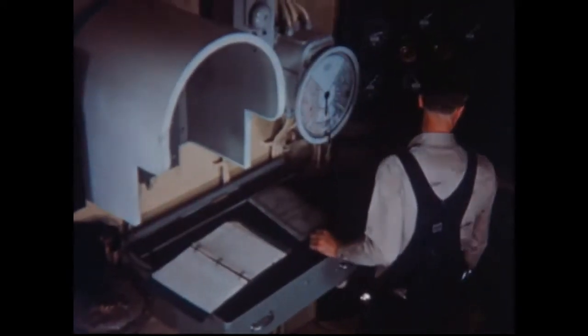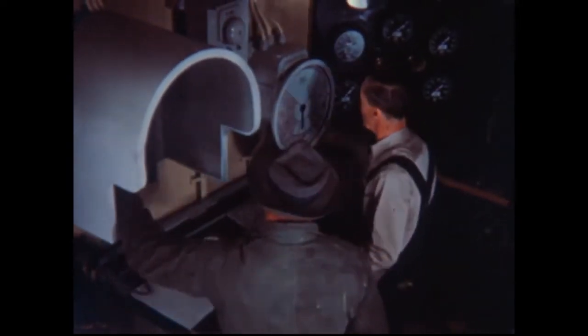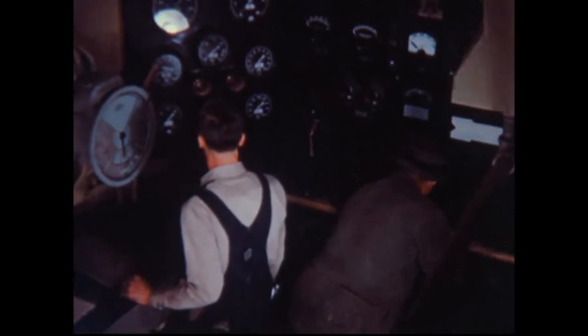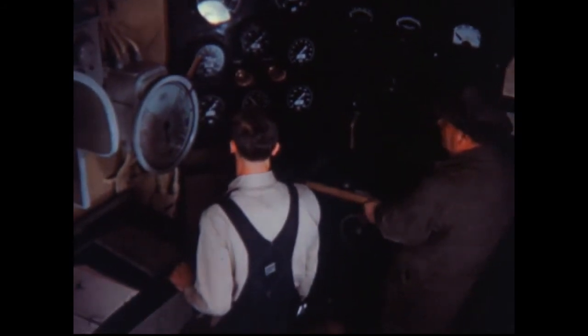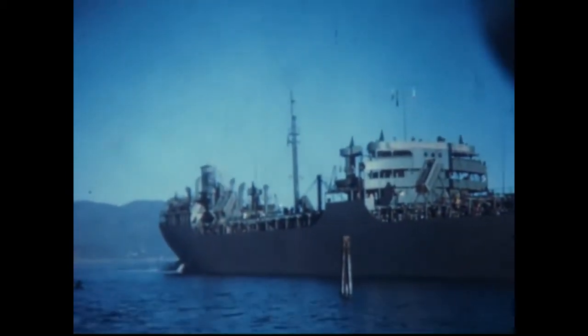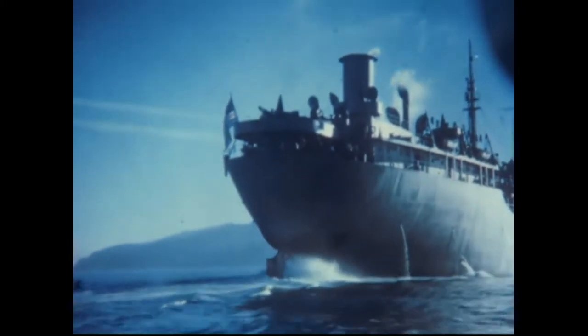Now the trial captain steps to the ship's phone. Down in the engine room, the trial engineer receives the message, "Take her out into the channel." He steps to the throttle and presses it forward, watching the gauges as they record the first motion. Smoothly, the tanker glides away from the dock. Now, for the first time, she is a living thing, filled with spirit and ready for the sea.